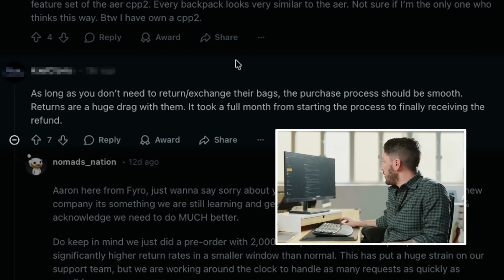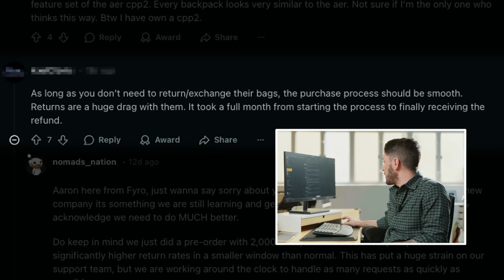As long as you don't need to return or exchange their bags, the purchase process should be smooth. Returns are a huge drag with them. It took a full month from starting the process to finally receiving the refund. I actually personally responded to this comment because they're totally right. We were dropping the ball with our refund and return process. Obviously, the usual excuses, we're a new brand, we're figuring it out on the fly, but that's really no excuse. We should have been better at this.